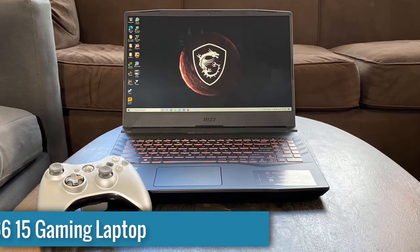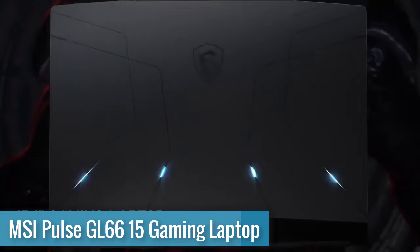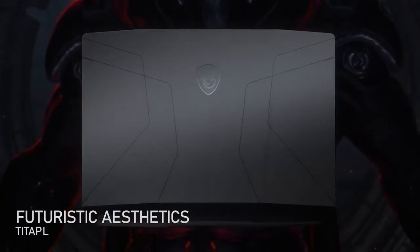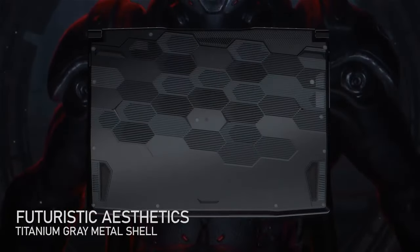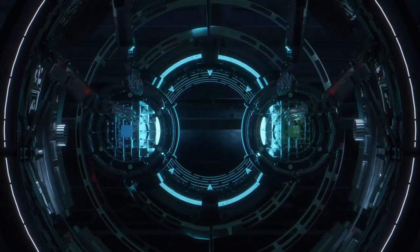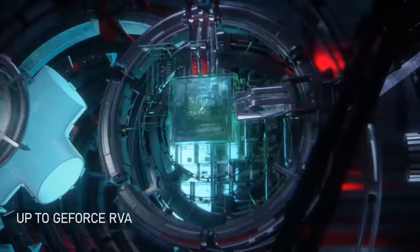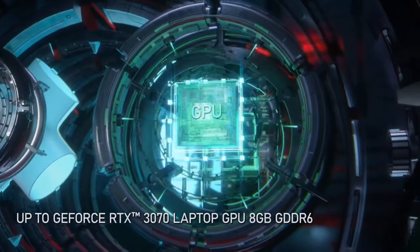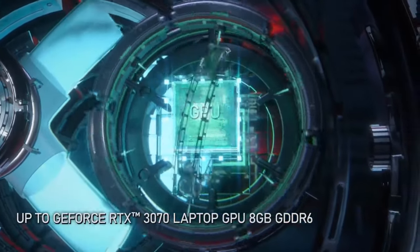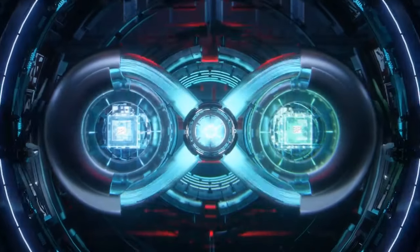Number 3. MSI Pulse GL66 15 Gaming Laptop. If you're looking to pick up an affordable laptop that can easily handle 1080p gaming, the MSI Pulse GL66 is your best bet. For a gaming laptop, it's actually quite lightweight and portable at just over 4 pounds, which is good news if you like to game on the go. As for the internal components, it's a good amount of power for a budget gaming machine.